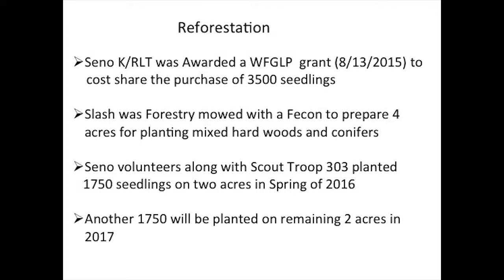And so we need to plant. In order to get the right stocking ratio on that 4 acres, we need to plant 3,500 seedlings. Well, that takes volunteers. Before we did that, not only did they harvest the trees, they did brushing, because in order to get to the trees, it was thick with brush. We had huge piles of slash and brush that was cut during the harvest, delimbing. We brought a forestry mower in, using part of the grant for that, and they flattened out all those piles, making it much easier to plant the next year.